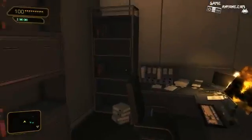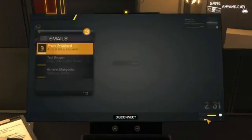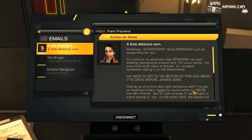Interesting. So is your computer locked? Nope, looks unlocked to me. Let's check this out. Greetings. What? Shy Neferet? Something like that? Wait. Shine Ferret? Okay.